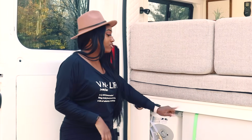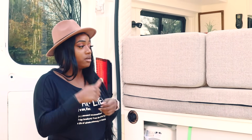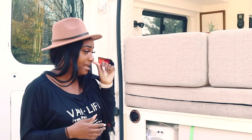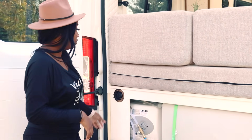I fill up this water tank through this little hose. I'll be driving around with, you know, a detachable hose that whenever I am in a place that has fresh water or water, then I can fill up easily with this little valve here.